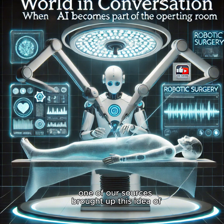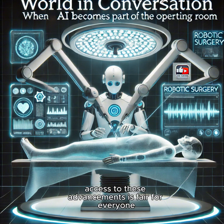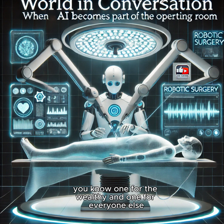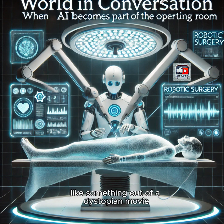One of our sources brought up this idea of a healthcare divide. Like, if this technology is so expensive, will only rich people be able to afford it? That's a really important concern. We have to make sure access to these advancements is fair for everyone. Otherwise, you end up with a two-tiered healthcare system, one for the wealthy and one for everyone else. That's a scary thought, like something out of a dystopian movie. We have to make sure this benefits everyone, not just a select few. Absolutely. And that's going to take careful planning, ethical guidelines, a real commitment to making sure resources are distributed fairly.